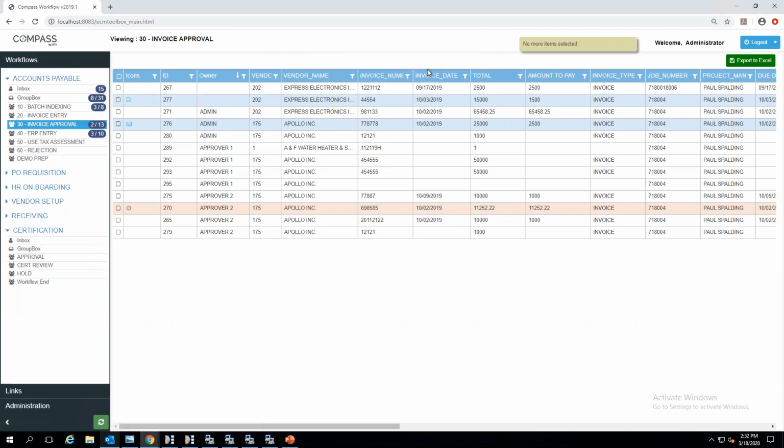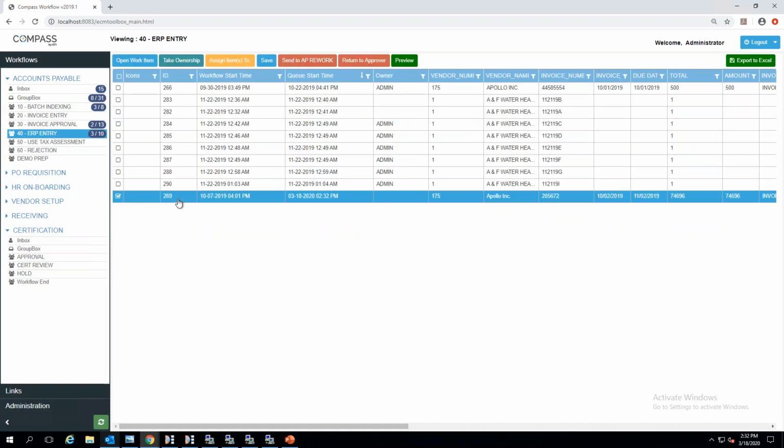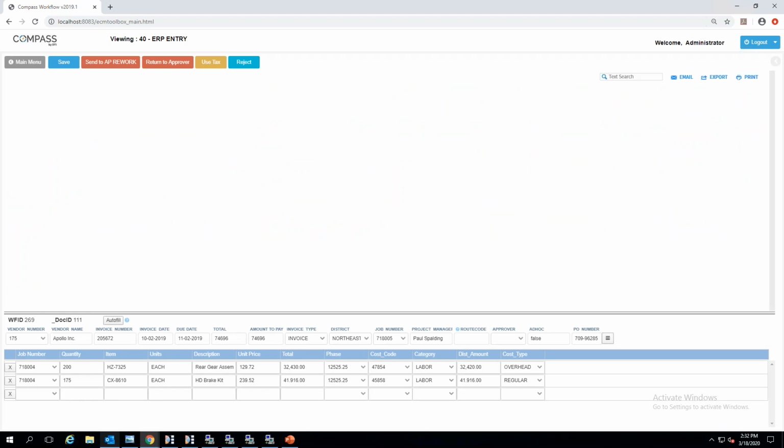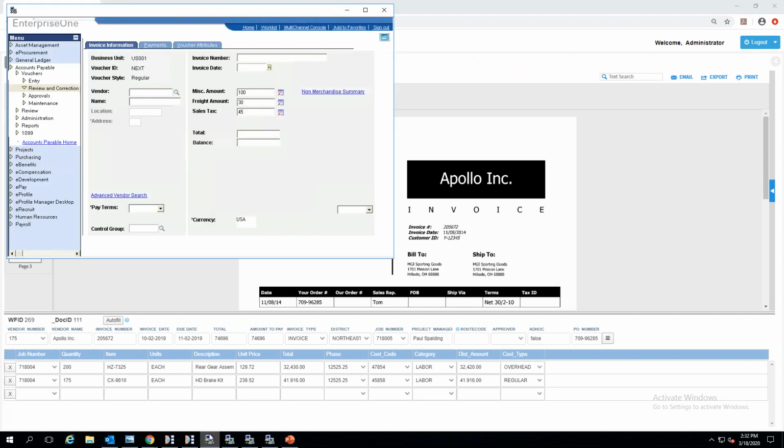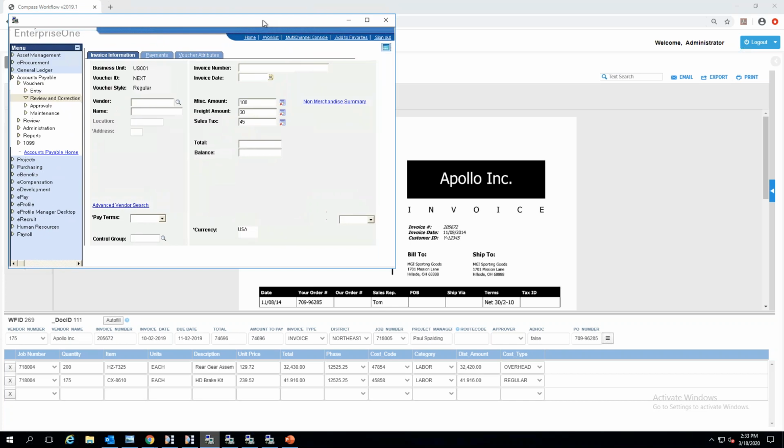So what happens here now is this is now being routed out to accounts payable. So this document is actually now ready to be processed. So inside the ERP entry, they're going to pull up the documents that are ready to be processed. And rather than having to rekey this information into their ERP system again, we're going to use this automated process. So from here, we've got the ERP system up here. The system knows what invoice we're processing here. So by simply clicking this integration link, we can actually automate this process. So now this document is vouchered inside of our ERP system.